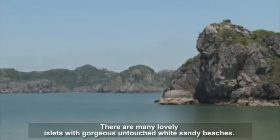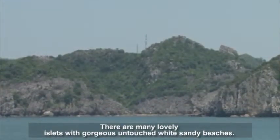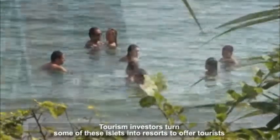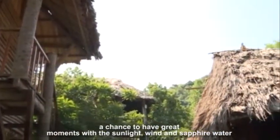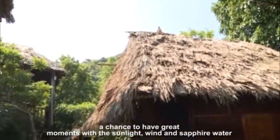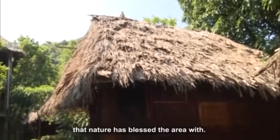There are many lovely islets with gorgeous untouched white sandy beaches. Tourism investors turn some of these islets into resorts to offer tourists a chance to have great moments with sunlight, wind and sapphire water that nature has blessed the area with.